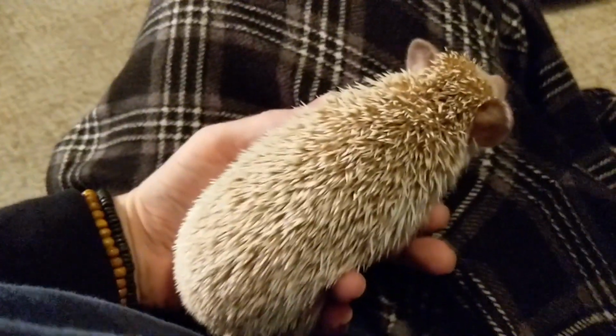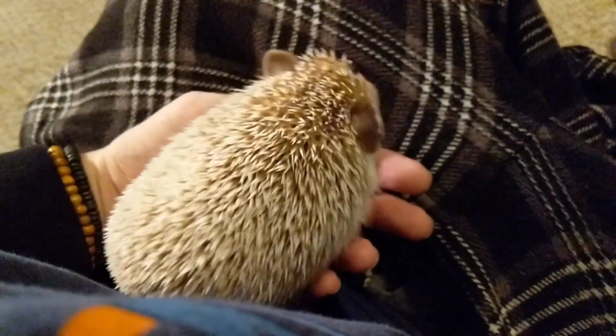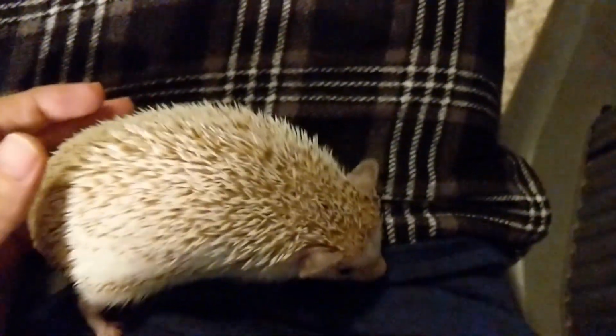She has a wheel that goes in her cage. She runs on that thing. These animals can run like 5 to 10 miles in a night. She runs around her cage. I call it doing laps. And she also runs on her wheel. And they poop while they run. So they literally run through their own poop.